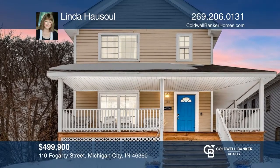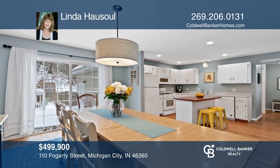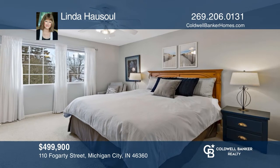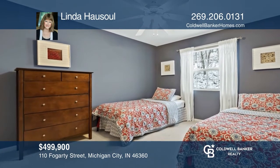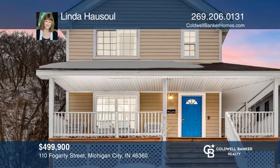Located at the foot of a towering dune only a few blocks from the beach, this spacious 4-bedroom home has a lot to offer at an affordable price. The sliding glass doors in the kitchen open to a fenced deck and fire pit area. All furnishings are negotiable, making this home move-in ready along with newer appliances. Don't miss out on this unique opportunity. Call Linda Housel.